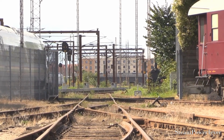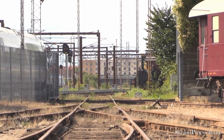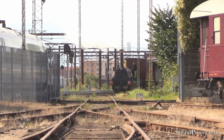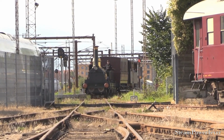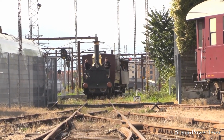Based on meticulous research by the doyens of early railway historians, Dr. Michael Bailey and John Glitherow, the replica Odin was unveiled to the public at the Danish Railway Museum in Odense on the 15th of September 2018, pulling a train of authentic 19th century passenger coaches.